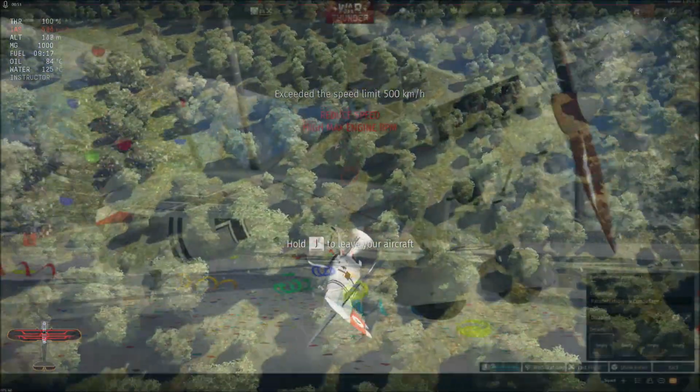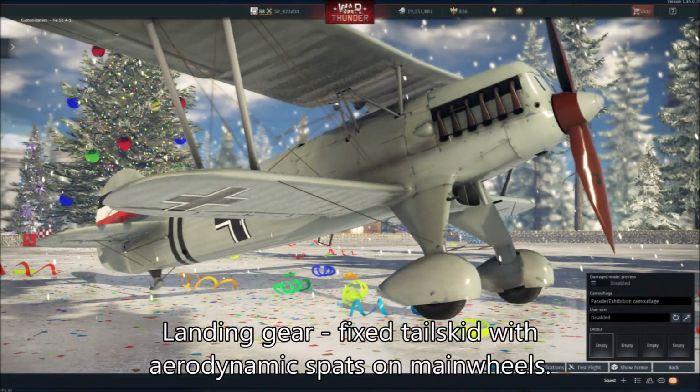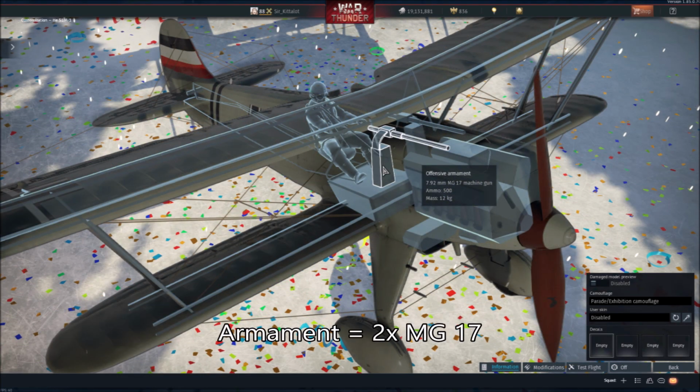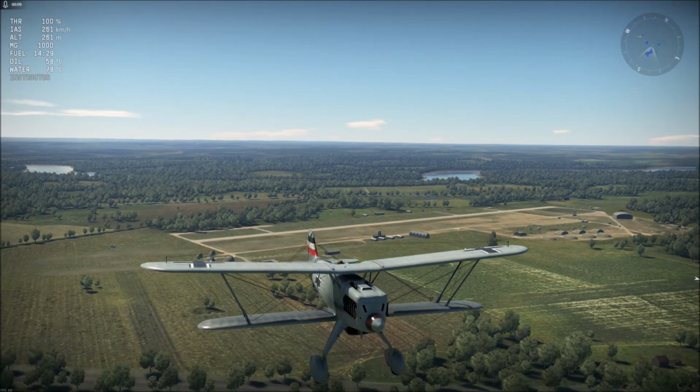The landing gear is of the fixed tail skid configuration. The main units feature aerodynamic spats. The armament consists of two fixed forward-firing synchronized 7.92mm MG-17 machine guns located in the upper surface of the engine cowling, each belt fed from 500 round belts for a total of 1,000 rounds of ammunition.